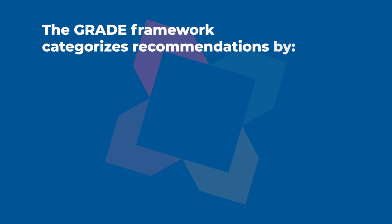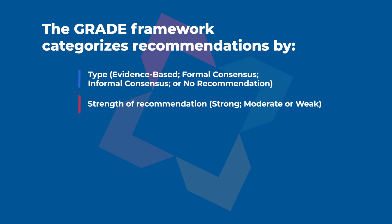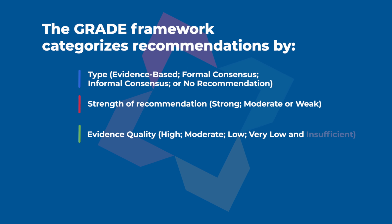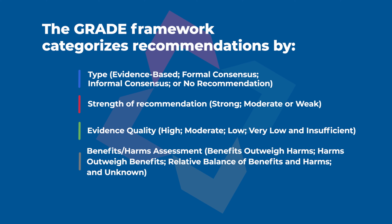This guideline was developed using the Grading of Recommendations, Assessment, Development, and Evaluation Evidence to Decision Framework, also known as GRADE. This framework categorizes recommendations by type: evidence-based, formal consensus, informal consensus, or no recommendation; strength of recommendation: strong, moderate, or weak; evidence quality: high, moderate, low, very low, or insufficient; and a benefits-harms assessment. Either the benefits outweigh the harms, the harms outweigh the benefits, or a relative balance of benefits and harms.